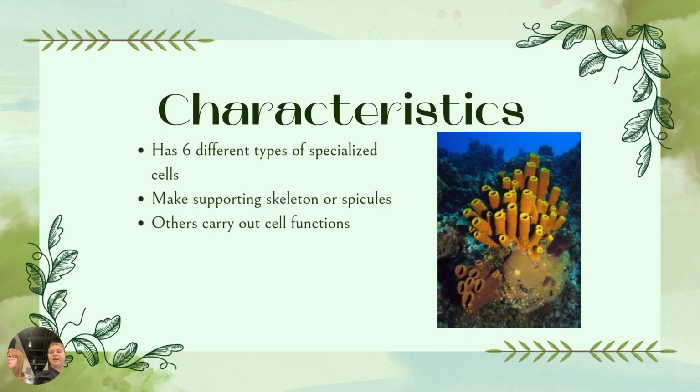The body of the sponge has about 6 different types of specialized cells. Some of these cells make a supporting skeleton of either collagen fibers or of tiny, sharp mineral pieces called spicules. Others carry out growth, repair, nourishment, or reproduction.